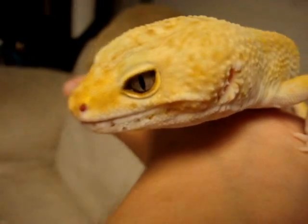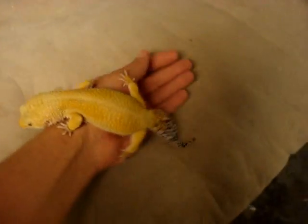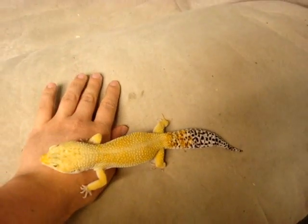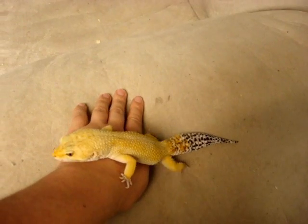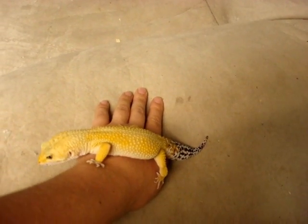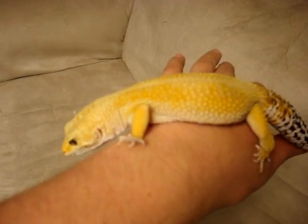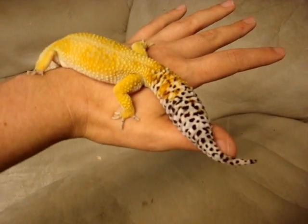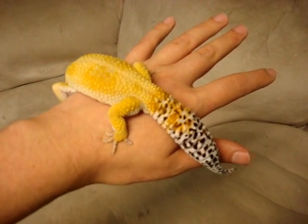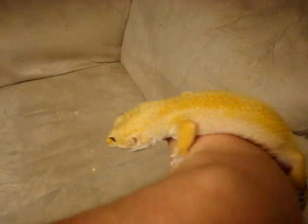Sebastian. Look at him. He's just so calm now. I used to not be able to handle him very much without him trying to jump out of my hand. But he seems to really like me now. He wants to stay right up on my hand. He's really beautiful. He just shed last week.